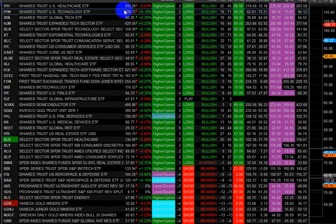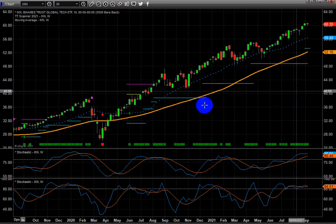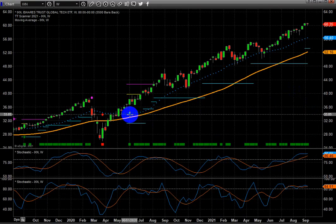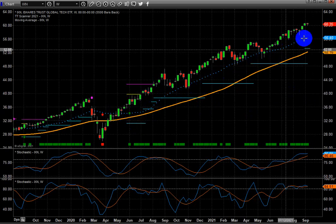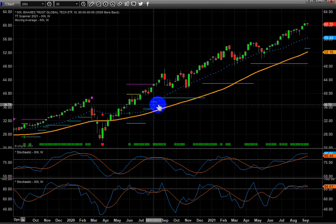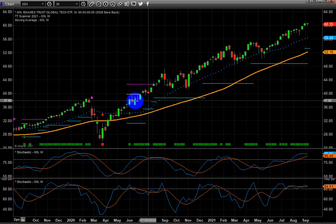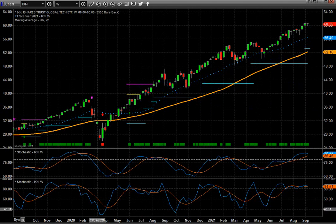Let's go ahead and take a look at the next one, Global Tech. Now, the reason these are all technology right now is these are the strongest in the sector, in the list. So again, here we go, generating a trigger back on June 1st again, rallied through the first targets, continued to rally all the way upward. And remember, this aligns perfectly with the rotational modeling system. So we don't want to take any trades that do not align with the rotational modeling system.